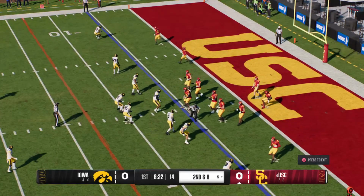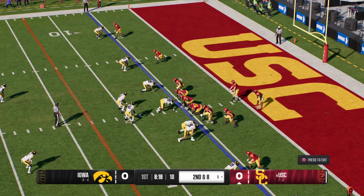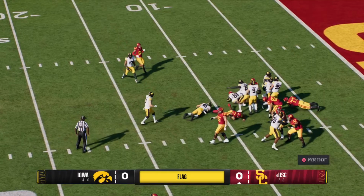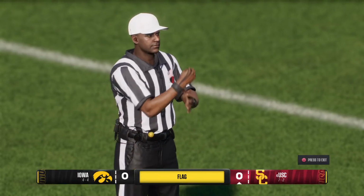Well, and that's what I love about this guy, because he affects the quarterback whether he gets to him or not. He knows he's there. He's that kind of good coming off the edge. Let's see how this QB performs under pressure. He's brought down, but there's a flag on the field. Let's see which way that's going to go.